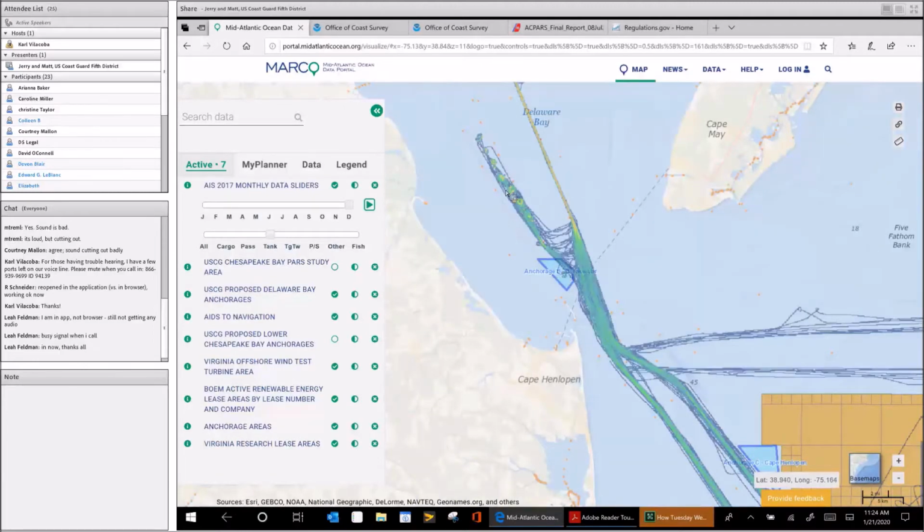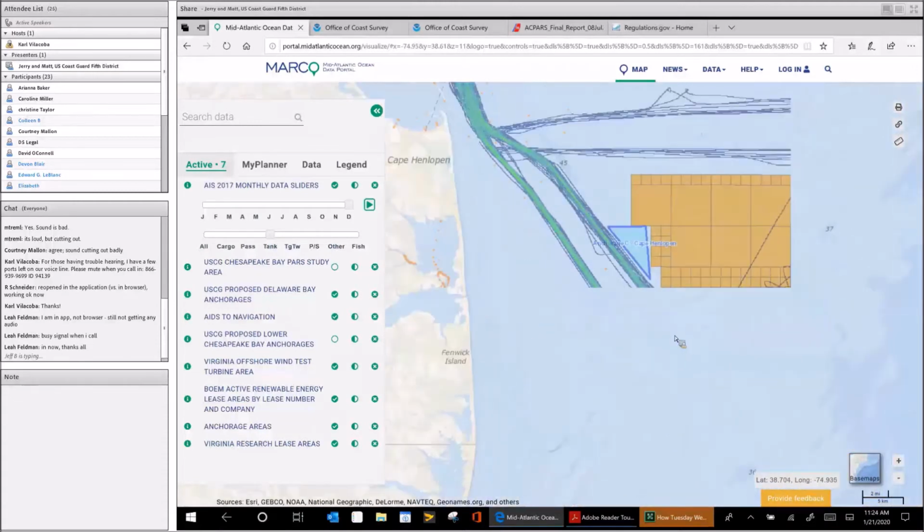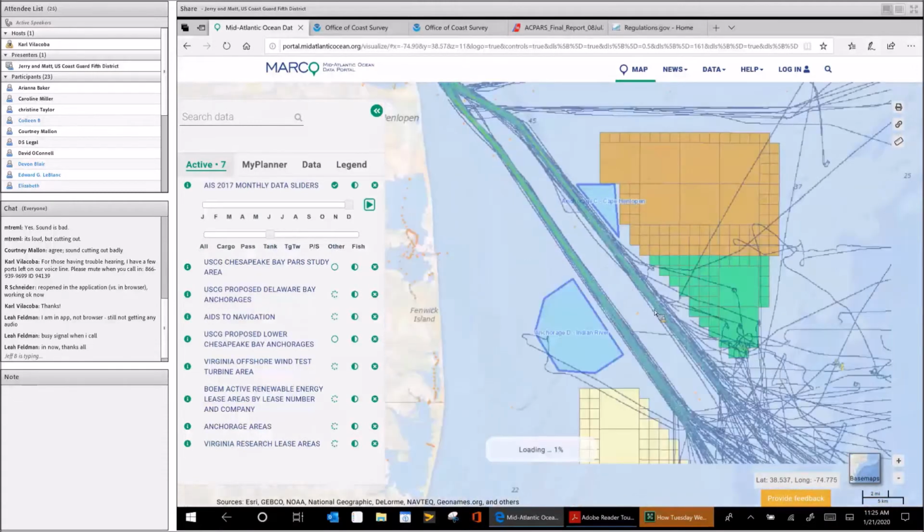You can see where they were anchoring up in here, and they do a lot of anchoring on here. It's a little more protected for when the winds get bad. But that's kind of how we're using the portal here, and that's just using tank vessels.